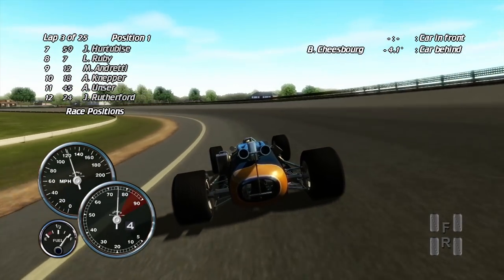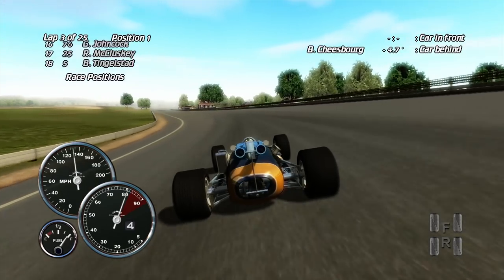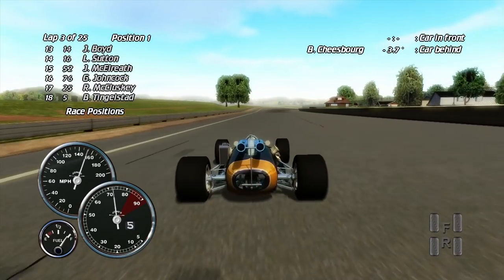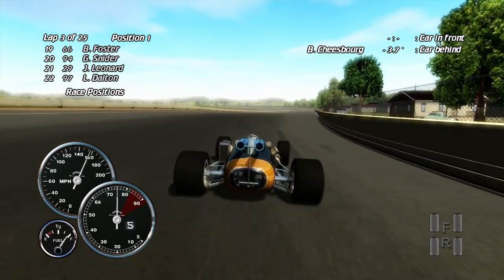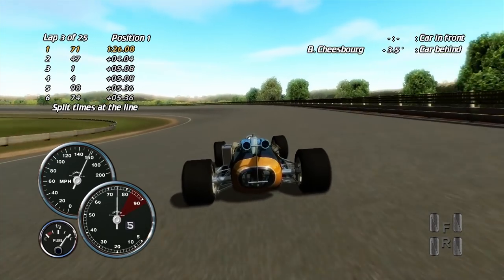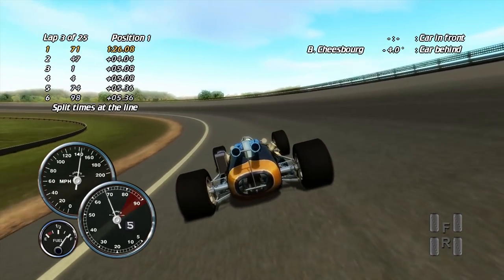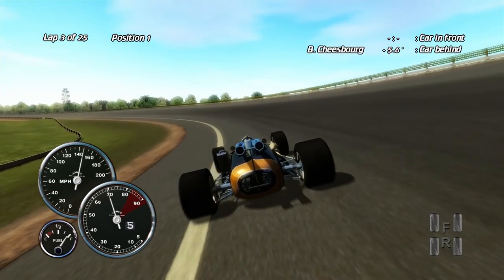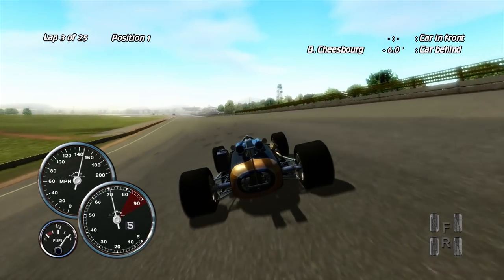I'm not even going nearly as fast or trying nearly as hard as I was in qualifying, and a lot of times that smooth driving will often reward you. You'll actually drive faster just taking it easy than you would if you were driving like a bat out of hell. And Cheeseburg, really an interesting driver to be running up in second place.